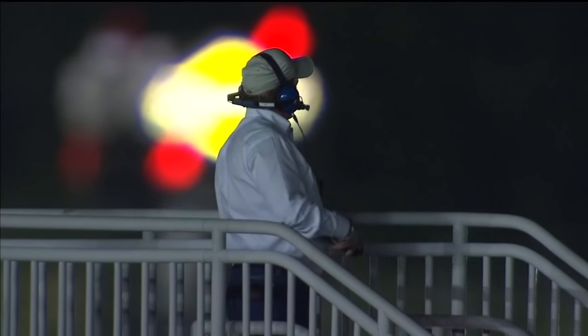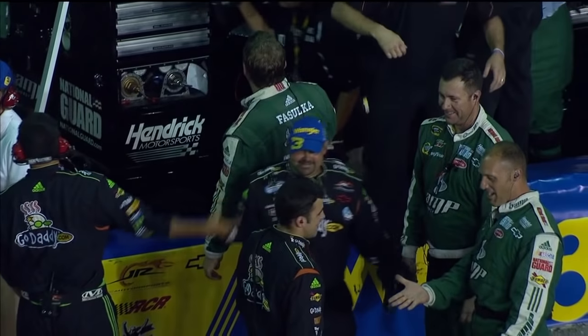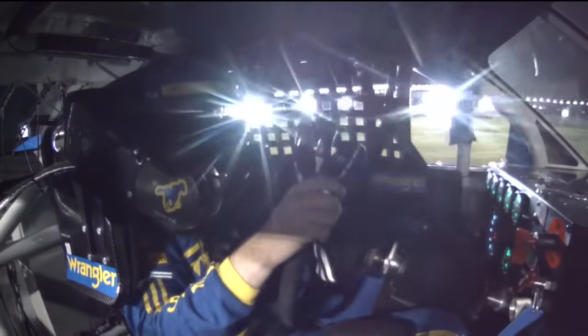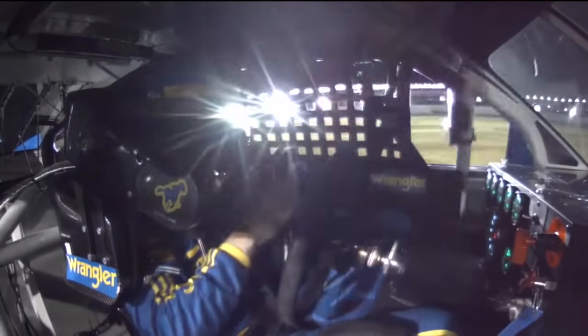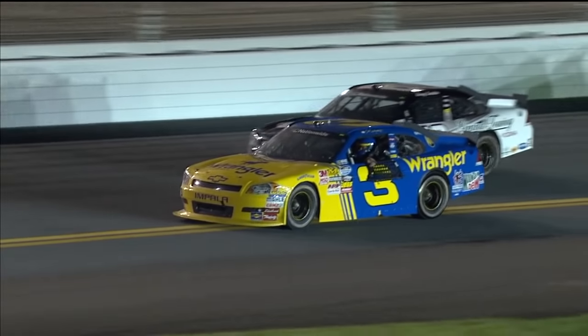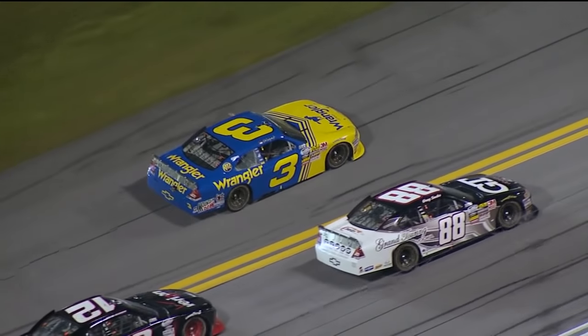The car that got in trouble was Brendan Gaughan. Appreciate you, Richard. The finish line. Wow. Andy, I know you didn't work on the Wrangler car, but you did work on that three with Dale. It's great to see this. This is something I'm glad just to be up here to witness.